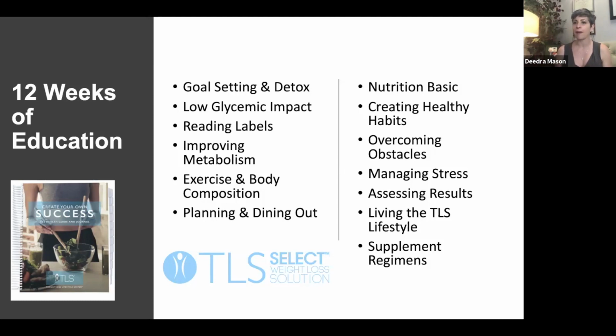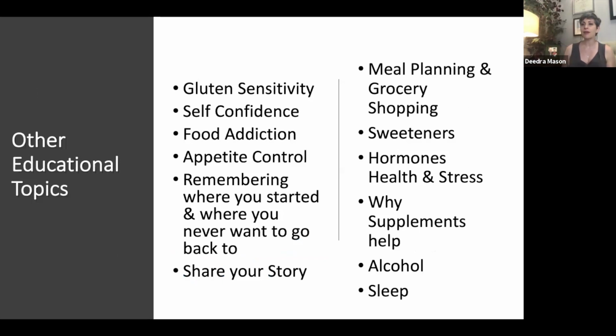We're creating healthy habits by eliminating many of the concerns that have led to insulin resistance, like not enough sleep and too much stress. Other educational topics that we can help create within the practice so that they do not need to recreate the wheel are answering questions about gluten sensitivity or other dietary sensitivities like dairy or soy. We can talk about body shaming and no judgment zones and self-confidence. We can talk about food addiction and alcohol addiction, or addiction to sweeteners. It's important that we talk about hormones and their role in appetite control, hormones and their role in lean muscle mass, hormones and their role in a healthy night's sleep.